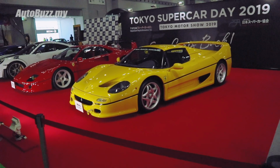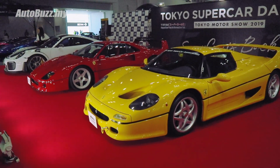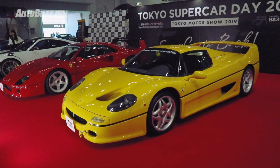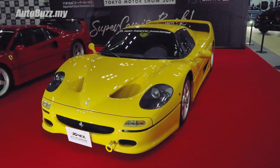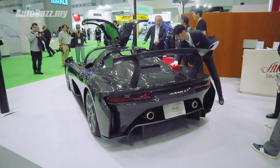Oh my god. Look what we have here, an F50. Next to an F40, I don't think I've seen these two cars side by side before. I don't think I've ever seen an F50 in the flesh before. This is incredible. Look at that. Unbelievable. And what are you? I don't think I've ever seen you before.